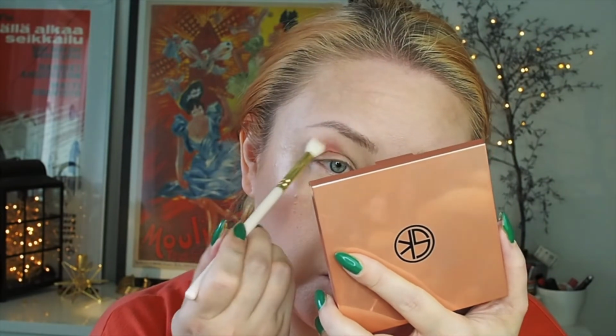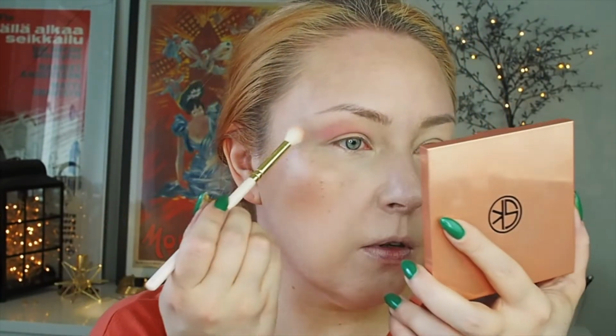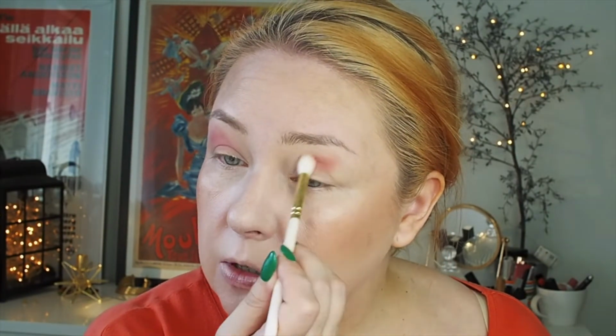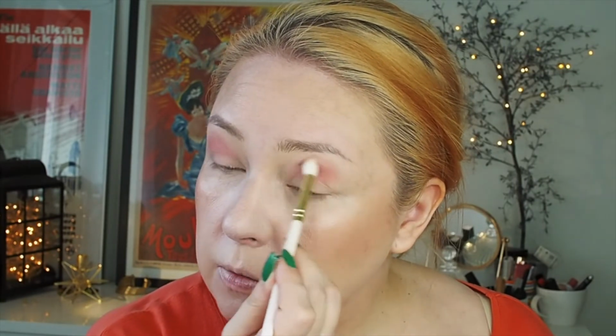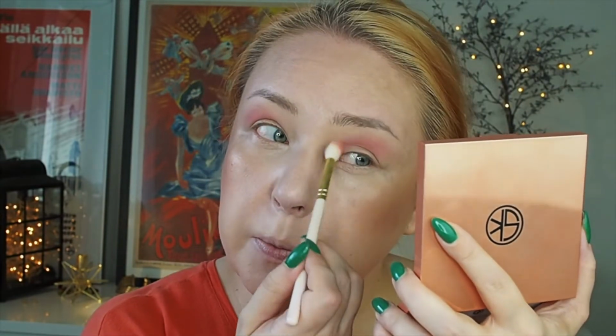This is quite a fluffy brush. I'm not doing anything crazy or detailed today. I want a springy, nice look for myself. Oh, I like this color. It works really nice. It's a bit powdery. I haven't been using NYX eyeshadows before. This is my first time, so I didn't know what to expect. But the formula is a bit dry and a bit powdery. Not exactly what I prefer, but so far I don't mind.